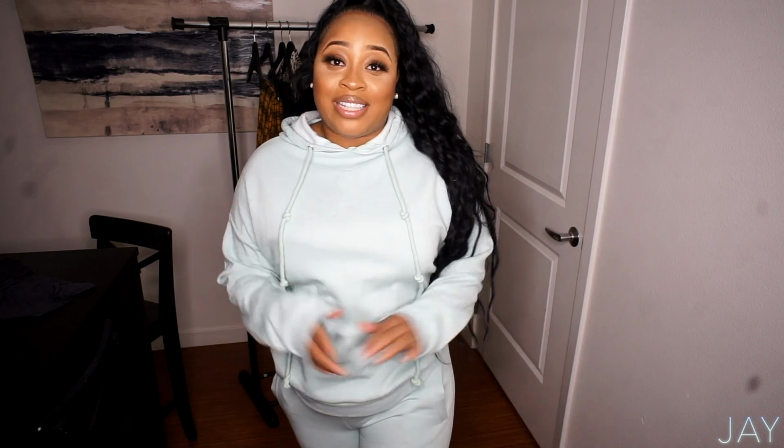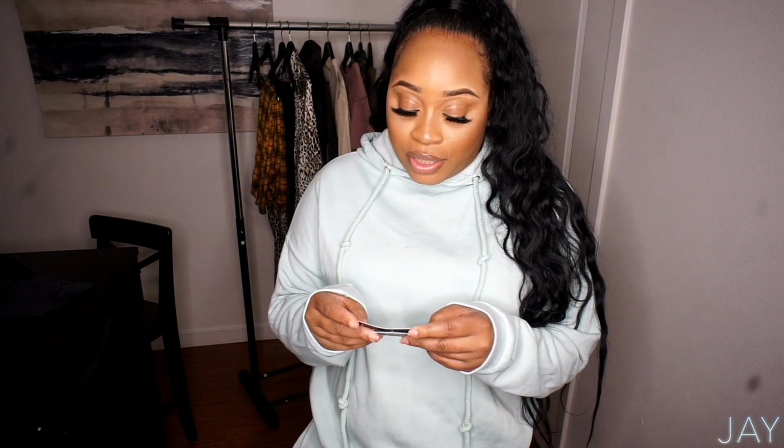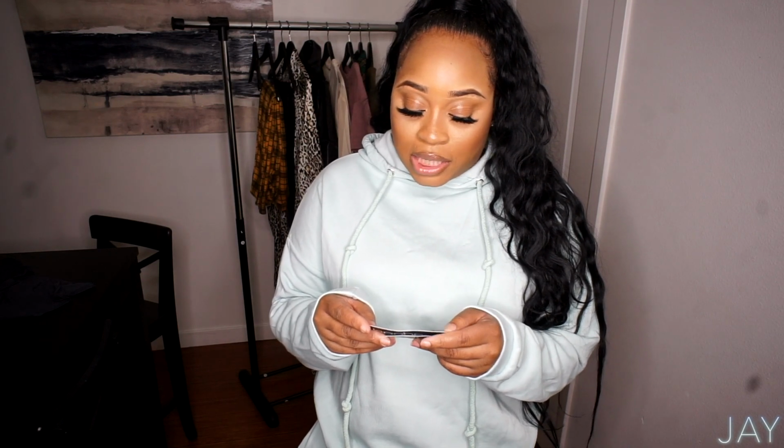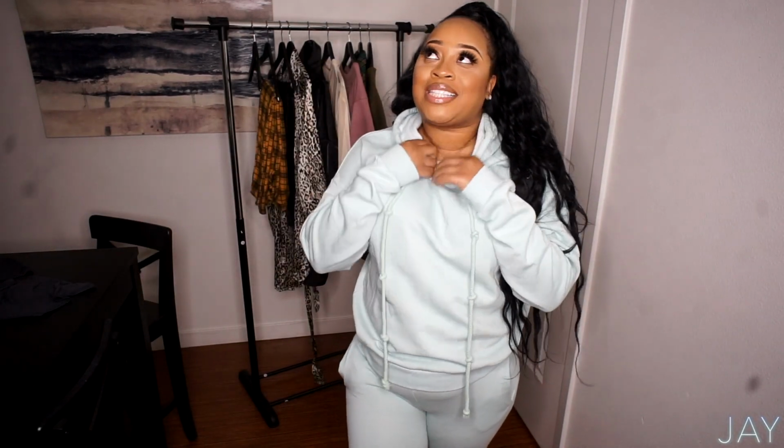Anyways, so this is the cutest matching set ever. I can't wait to take pictures in it. It's the fleece black knot detail drawstring oversized hoodie and the fleece black oversized jogger. Oh my gosh, I am so obsessed. It feels so good. Like, it feels expensive. Nothing like that last set I just had on.